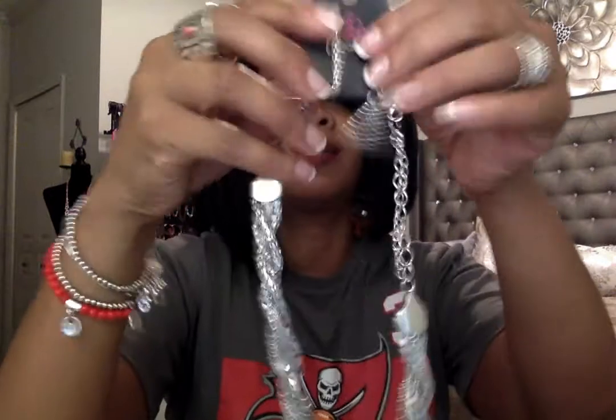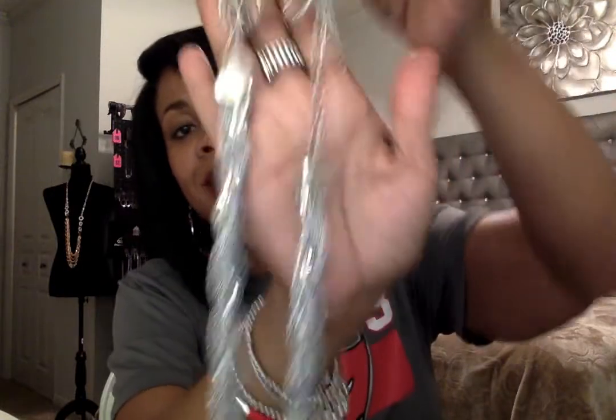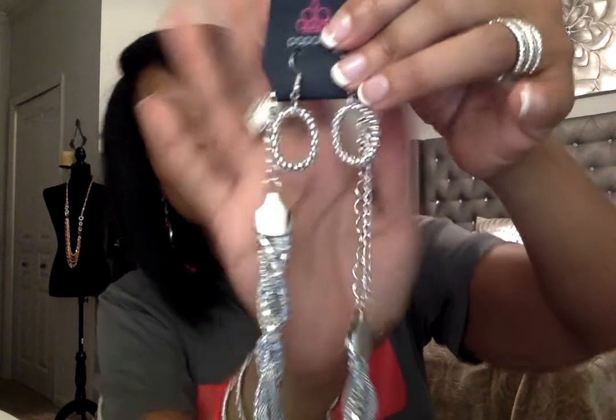All right, so I'm gonna show you the sets. So this set here is Magnificent Musings, and this is the necklace here, gorgeous. These are the earrings.